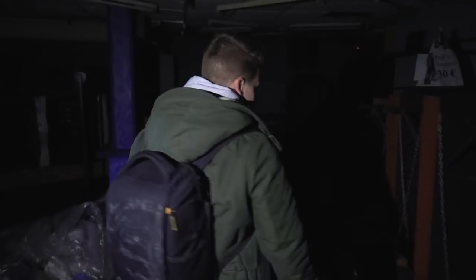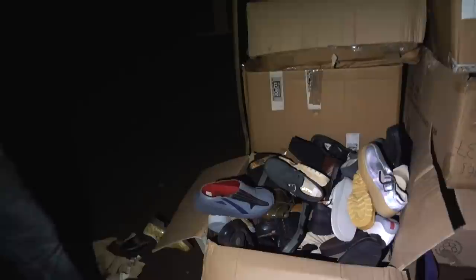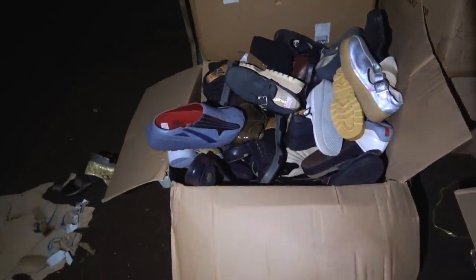And I'm really wondering why they didn't sell all the products and just left them behind in this place. So what we gotta do is a quick guide around this place. Just a walkthrough to show you the most interesting features of this mall. Over here is a complete box which is filled with shoes, children's shoes actually.